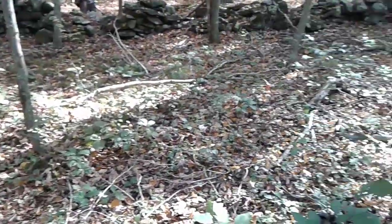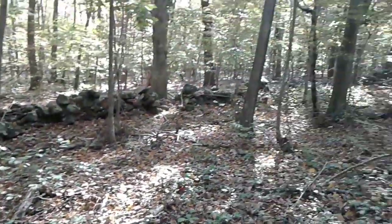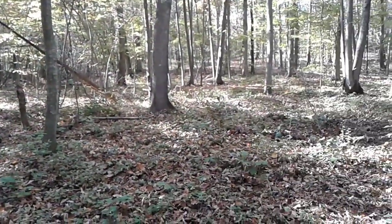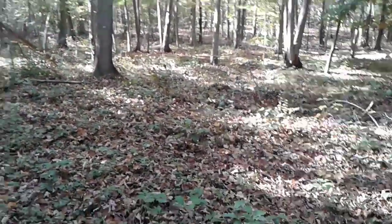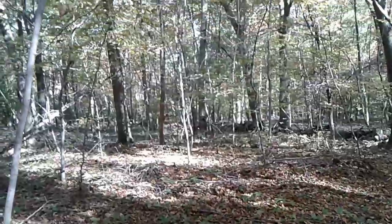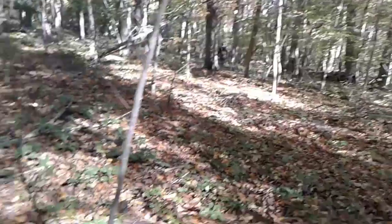Just following along some of the stone wall here, see if I can get to the other cellar hole. Alright, let me see if I can find it on the picture. On the side of the wall, only 20 feet off somewhere here, is a cellar hole. I'm going to follow all the way down back to the truck.